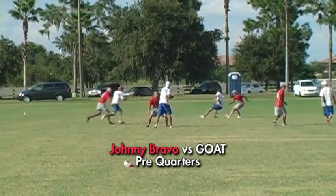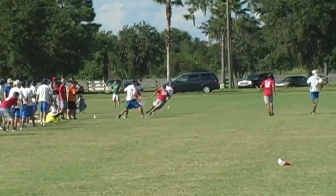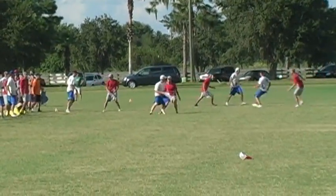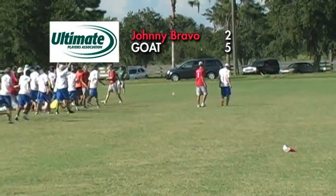In the other quarterfinal play-in game is Goat, who played up from Pool G, and Johnny Bravo, who was winless in Power Pool F. After a scuba from John Hassel to Andy Ochterlony in the corner just outside the end zone, Andy dumps to Derek Alexander.